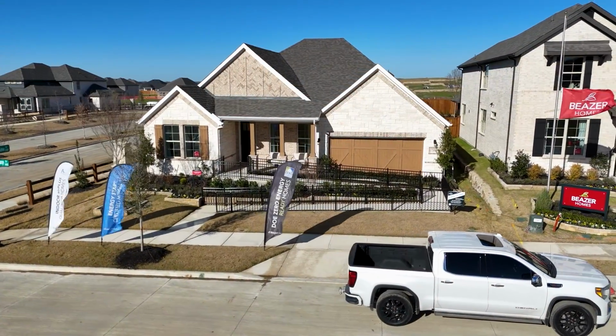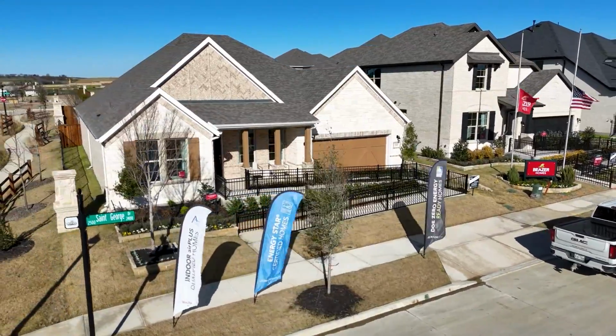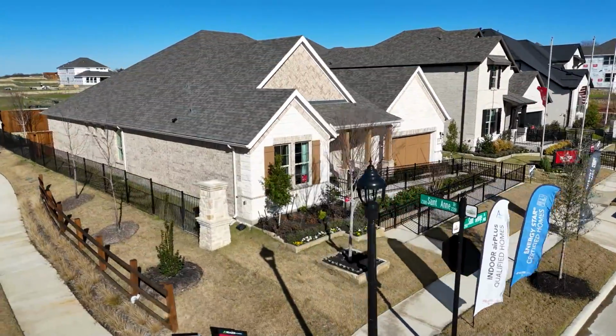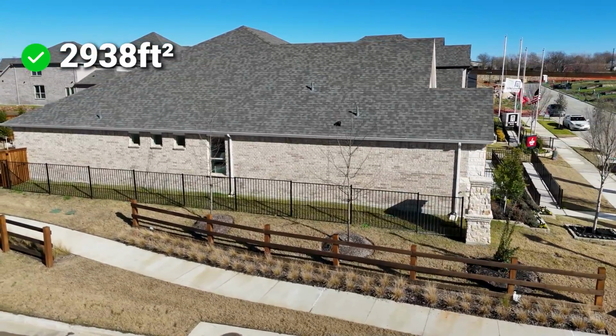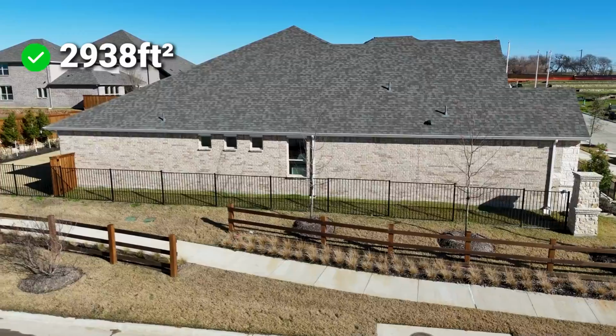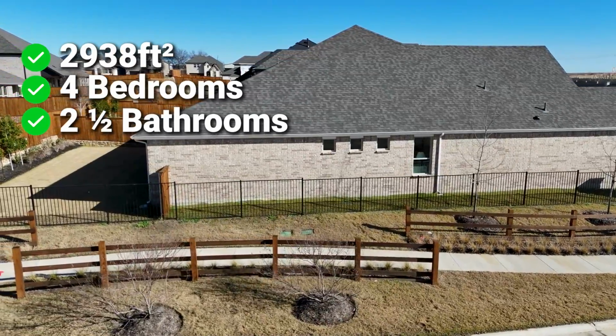This is called their Driftwood plan. This is a brand new plan, as you heard me mention several times. It's the largest single story home that they build, coming in at 2,938 square feet. 4 bedrooms, 2.5 baths is standard. What you saw in the model home was the conversion of the extra full bathroom. So outside of the guest room, the option was to go from a powder bath to a full bath.